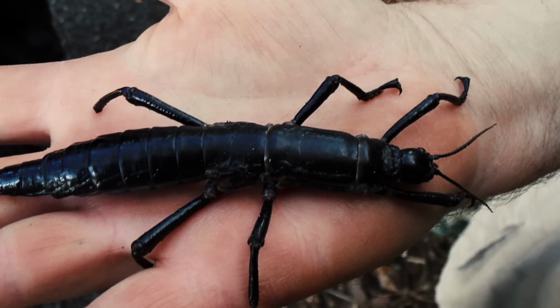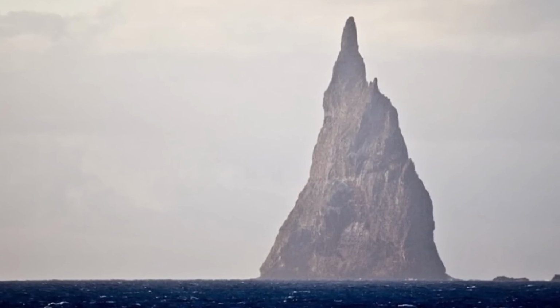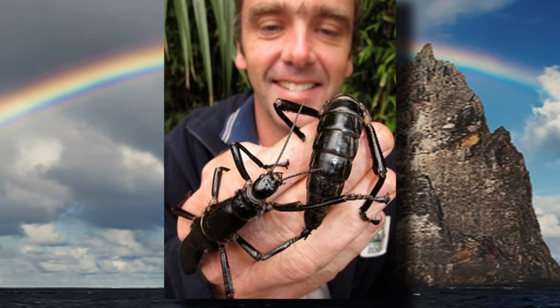Its jagged shapes make it impossible for humans to live, so that could possibly be why it's still alive. The giant rock island drops off at a nearly 90-degree angle, making it impossible for other creatures to live. But somehow, this tree lobster found a way to survive.